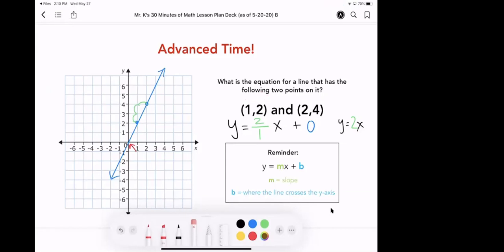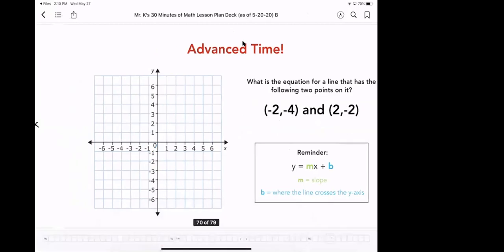Similarly, if the x is 2, so I replaced the x with a 2 and did 2 times 2, then the y would be 4. So that is the way we can check to make sure that our equation is correct. All right, let's go ahead and try that one. Oh, it's stuck again. Oh, there it is.